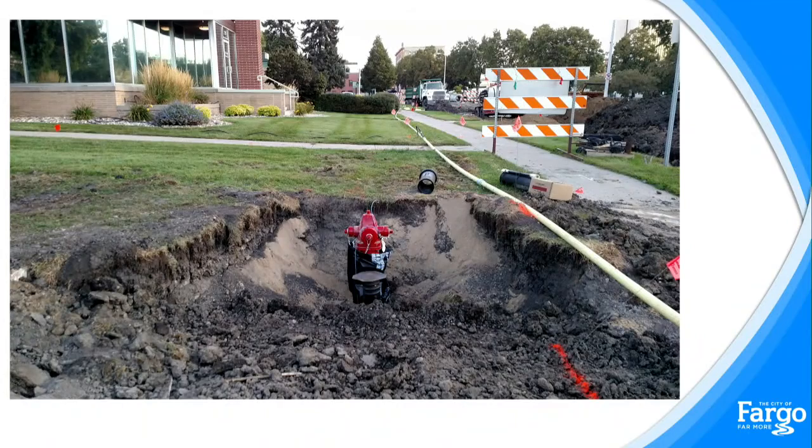So this is just an example of what temporary water main is. You'll see these kind of yellow pipes running adjacent to the sidewalks along the project corridor. Here in this picture, you can kind of see a black hose heading up towards the building. And again, that's how a lot of these properties will be fed for temporary water.